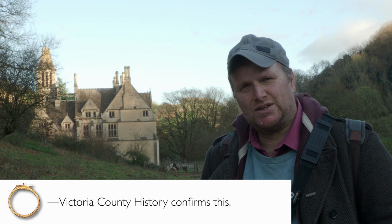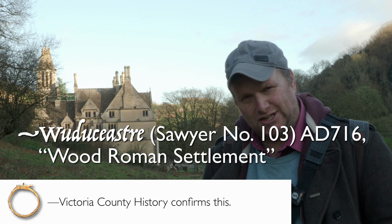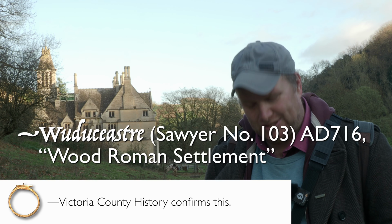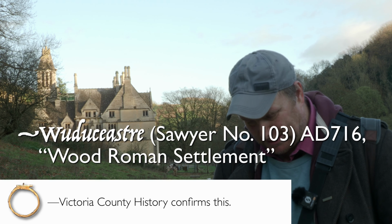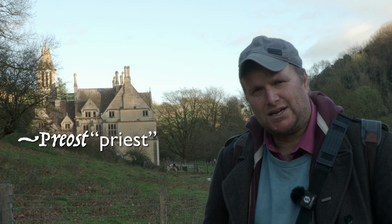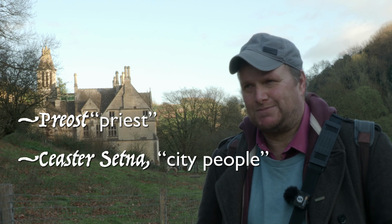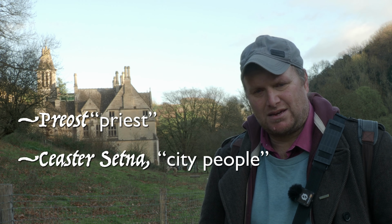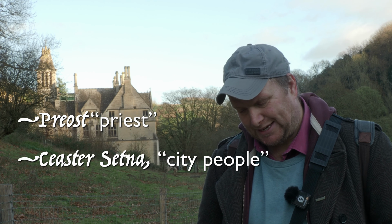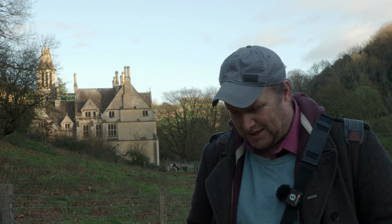Woodchester is Wodu Tiastre, and it's in 2 Saxon charters, with some interesting information about social organisation as well. Because it mentions that a priest, a praost from Chester Setna, which means the people of the city, and it's not Woodchester, it's Worcester.